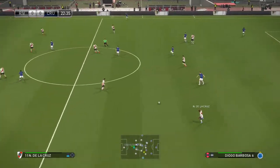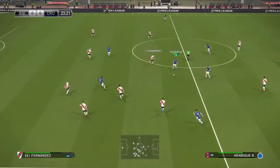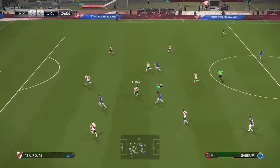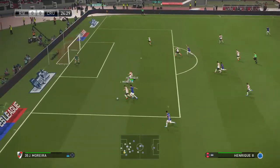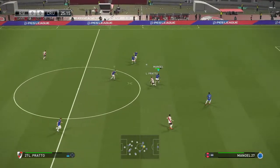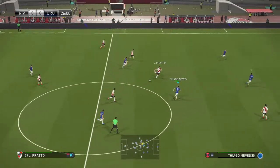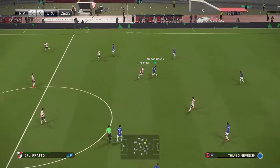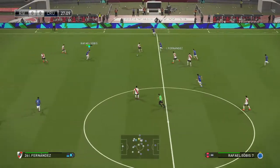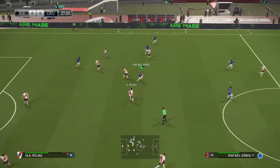Lucas Silva. Looks to slip it through. Well read, he sorted that out. Gets it upfield, and he's made certain that won't get through. And he's made sure that that won't get through.